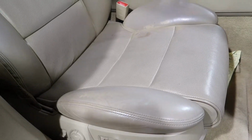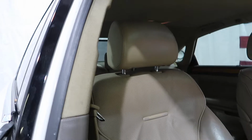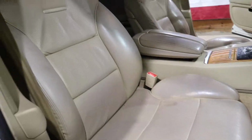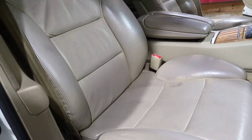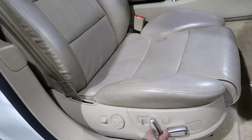Oh yeah. There's the headrest controls. All right, well, how about that? Nice pleasant surprise. The seat's working again, so I'll go ahead and list that as a part seat.